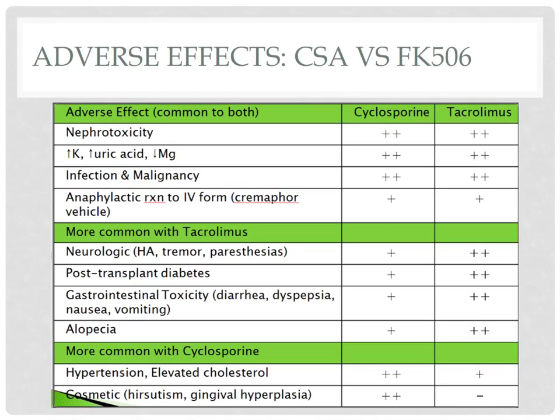let's see here. Tacrolimus is thought to be better tolerated if somebody is hypertensive and with high triglyceride or cholesterol, but it does give you more high blood sugar with the tacrolimus. And cyclosporin has this problem called gingival hyperplasia and hirsutism. So it's more like cosmetic. So if a patient can't tolerate it, then they can switch to tacro.